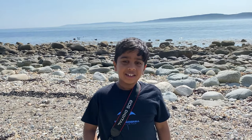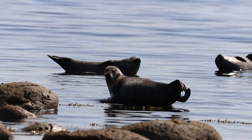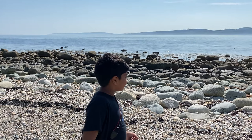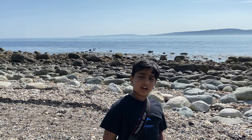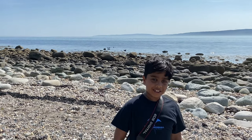Just back there, these are real life seals. And it looks really awkward, why they're shaped like a banana, right? It's just the way they bask in the sun. They're quite beautiful, right? You might think they are the common harbour seals, but actually they are grey seals.